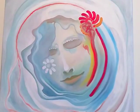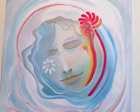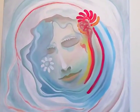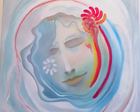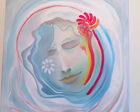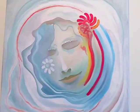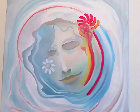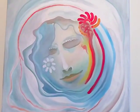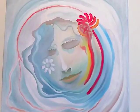But anyway, more about her is that I feel like she is all the elements. I feel like she's all the seasons. A lot of my work has to do with nature, or is very elemental. I feel like she is water, and she's ice, but she's also earth and fire and air. She's all of these things, and she's all of the seasons. She's more than winter. She's also spring, and she's summer.